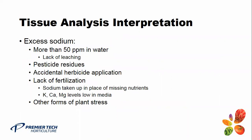And then we also start looking at one of the things I see in tissue analysis that really jumps out at me. If your tissue analysis is showing very high levels of sodium, and you don't necessarily have high sodium in your water, but you have some, that is normally an indication of, number one, either you have it high in your water and you're not leaching, or more often than not, it's not high in your water, but at very low feed rates. If the plants are hungry, they will take up whatever's in the soil.